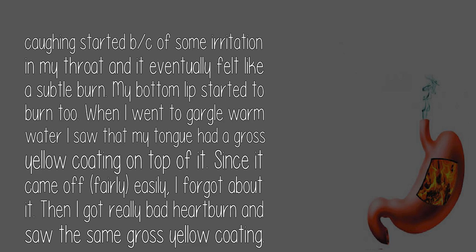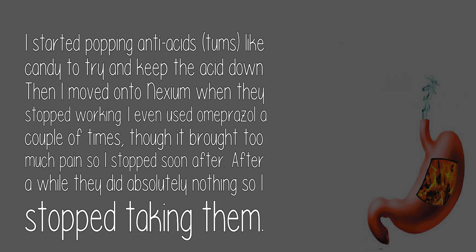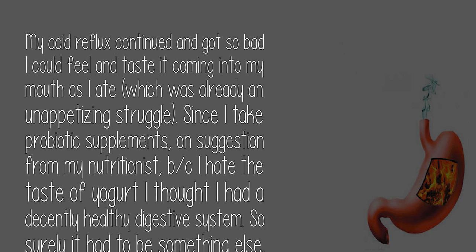Then I got really bad heartburn and saw the same gross yellow coating. I started popping antacids, Tums, like candy to try and keep the acid down. Then I moved on to Nexium when they stopped working. I even used Omeprazole a couple of times, though it brought too much pain, so I stopped soon after. After a while they did absolutely nothing, so I stopped taking them. My acid reflux continued and got so bad I could feel and taste it coming into my mouth as I ate, which was already an unappetizing struggle. Since I take probiotic supplements, on suggestion from my nutritionist, because I hate the taste of yogurt, I thought I had a decently healthy digestive system. So surely it had to be something else.